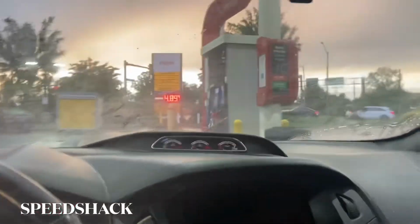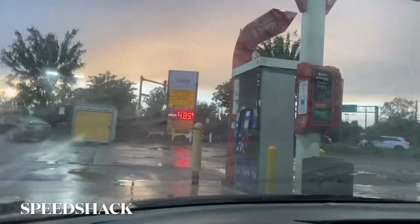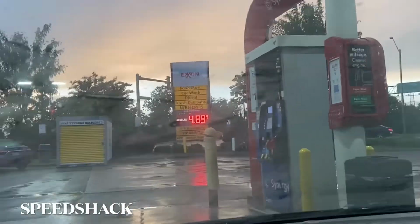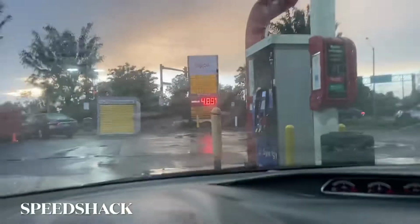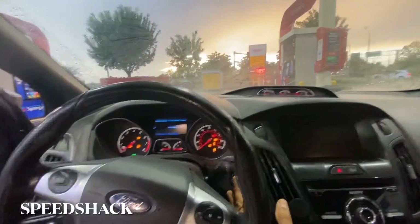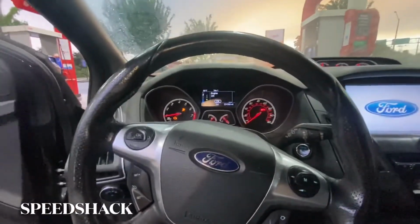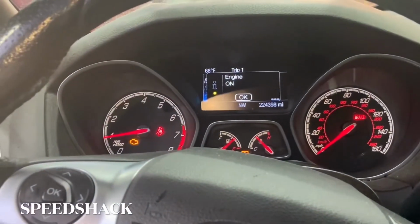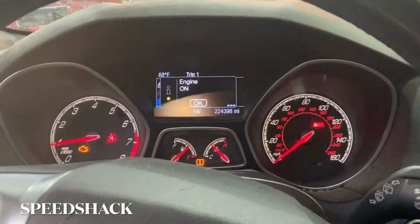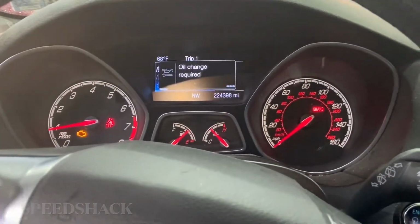I drifted. This was a hill right here where I ran out of gas at, where that orange Prius is at right there. I ran out of gas right there. That's crazy. Let's see if it starts up. Oh, thank God, man. Woo! I can't believe it, y'all. I run out of gas, bro. This is crazy. Don't mind the engine light, you guys, or the oil.